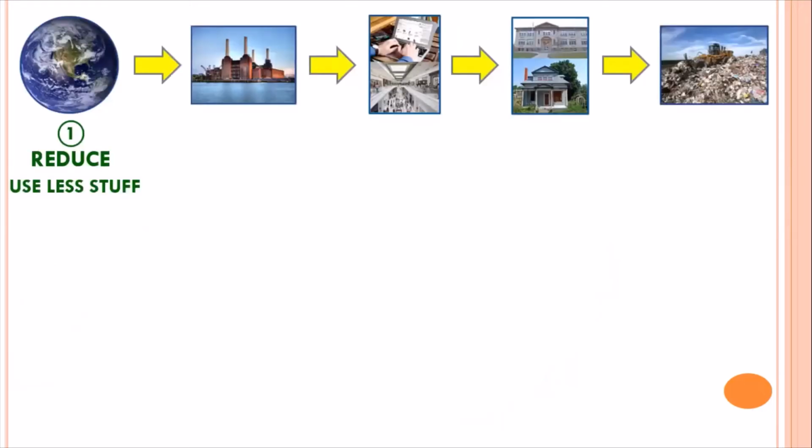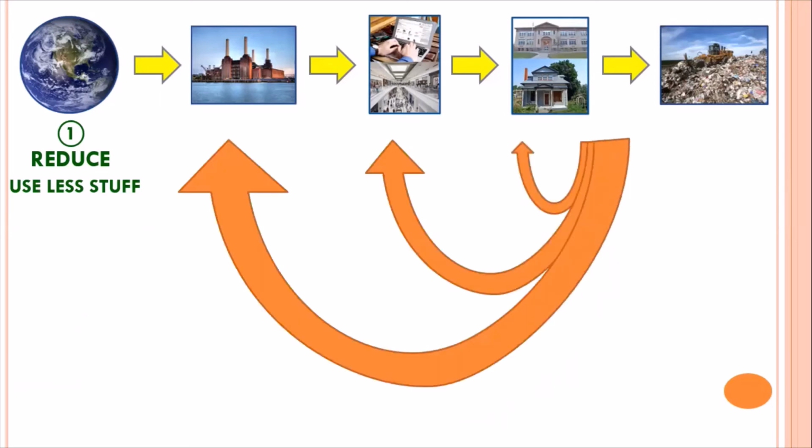So now we know about how to reduce, but we have more R words to talk about. Using the next two R words, we can change the straight line materials economy into a system more like the ones in nature. We call this closing the loops.